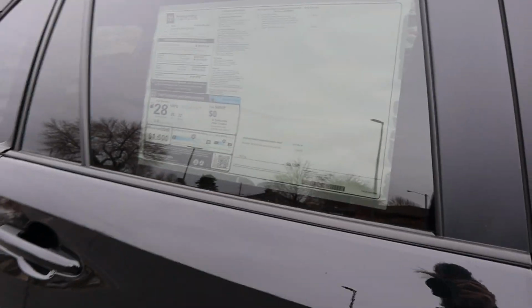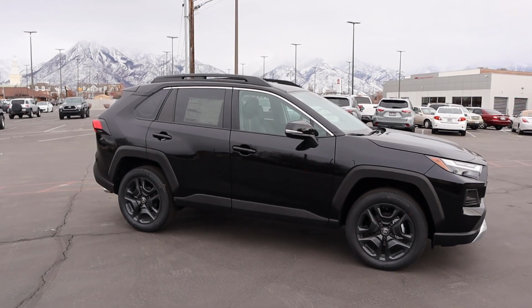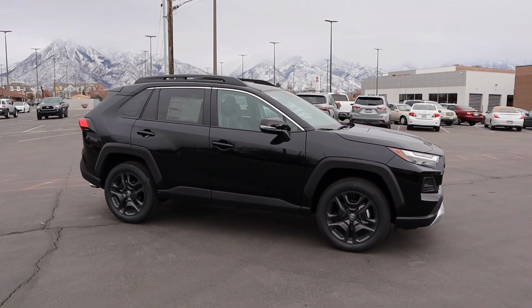This has the Adventure grade weather package that gives you like the leather trim steering wheel that is also heated, I guess. Anyways, total MSRP $36,229. I don't know where I got a 7 from. Anyways, let's sum things up.